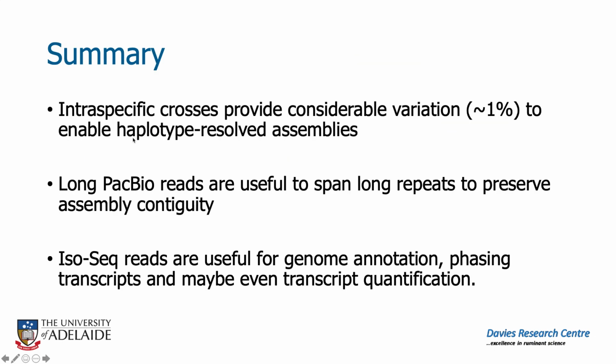So in closing, intraspecific crosses such as the Brahman and Angus subspecies cross provided considerable variation to enable haplotype-resolved assemblies. Long PacBio reads are useful to span long repeats to preserve assembly contiguity. Iso-Seq reads are useful for genome annotation, phasing transcripts, and maybe even transcript quantification.